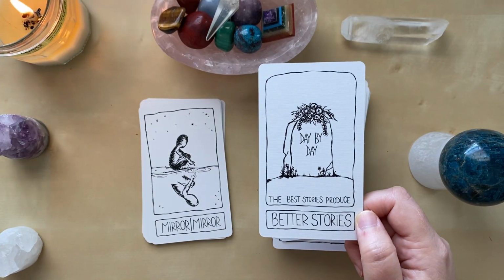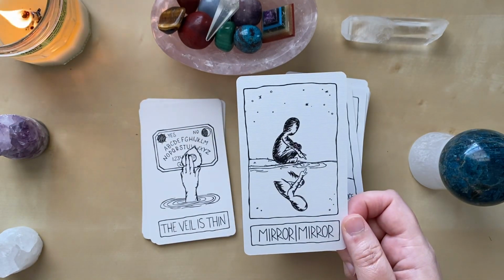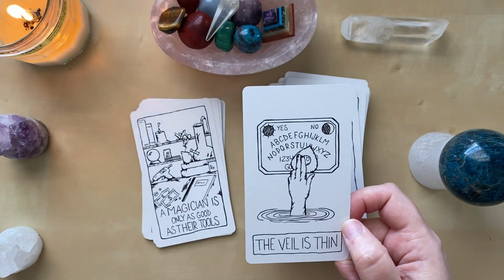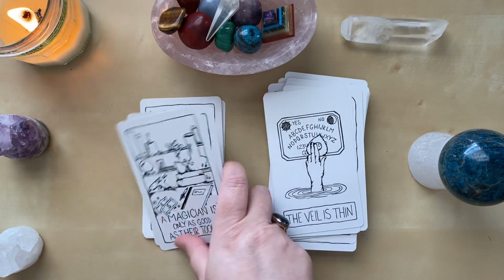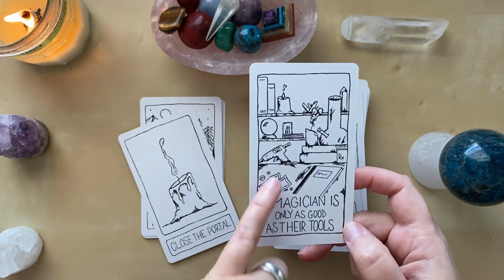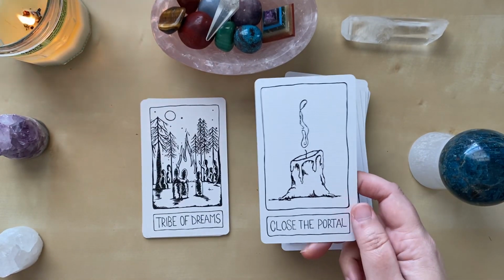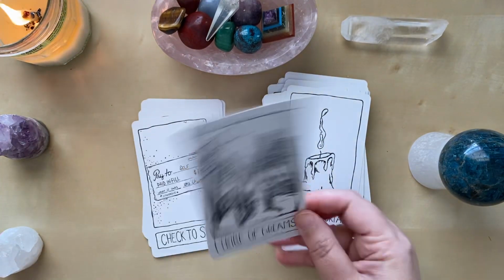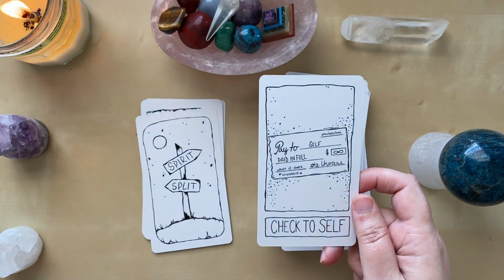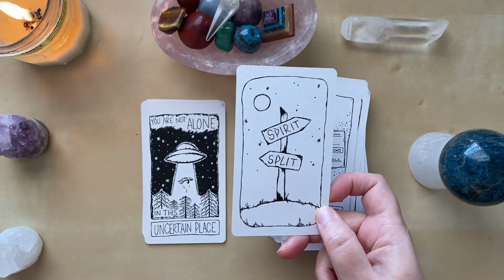The best stories produce better stories. Mirror, mirror. The veil is thin. A magician is only as good as their tools. And then like the hot glue gun is back from the trash magic in the beginning. Close the portal. Tribe of dreams. Check to self. Split spirit or spirit split.